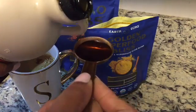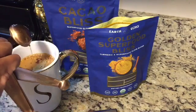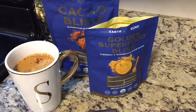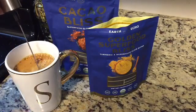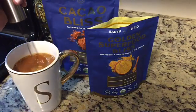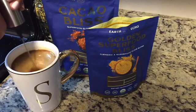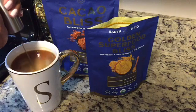I always use the dark maple syrup. I usually have that on hand. I started using it with the Master Cleanse, and I found that it's really great to use or have around as a sweetener because it has nutrients in it and it blends up really nice. You don't have to wait for the sugar to melt, and it tastes really good. Stevia I like too, but I just find I like that dark maple syrup a lot.